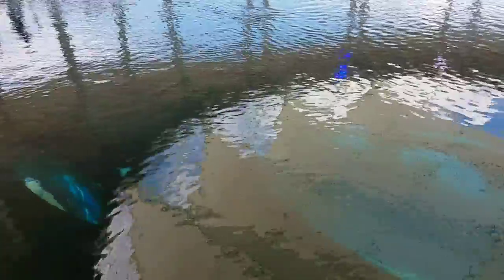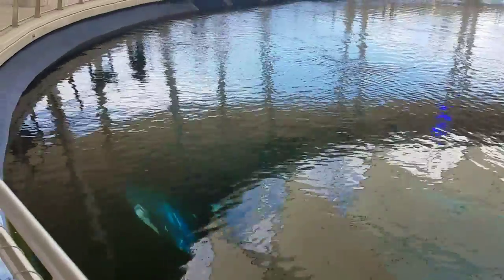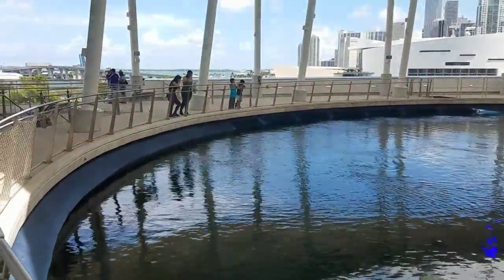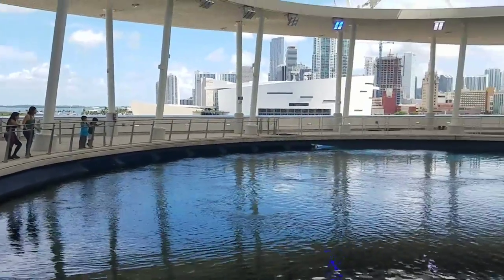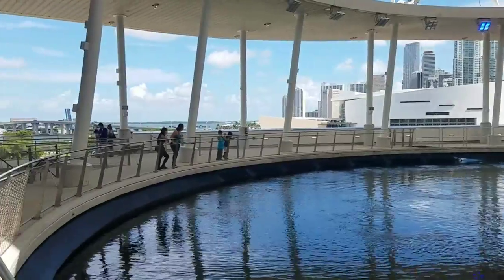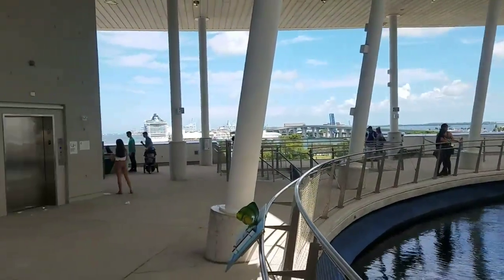So it's kind of hard to see with a black bottom, but there are sharks and rays and stuff like that in here too. And there is my son and his friend way over there, the other side. And again, the AAA is right behind there in the Miami skyline. Really, really beautiful job here.